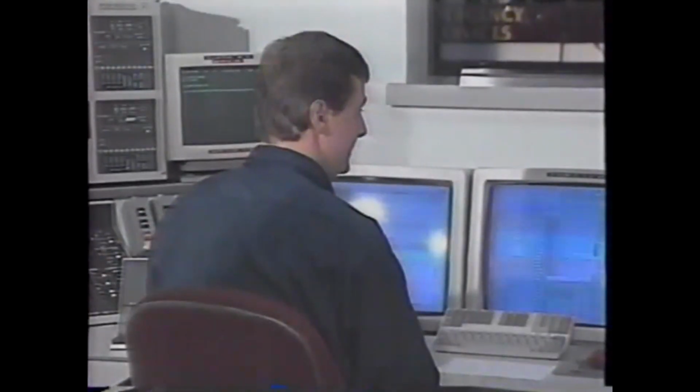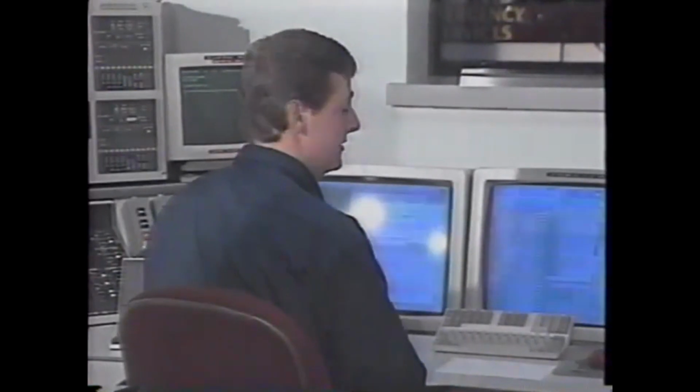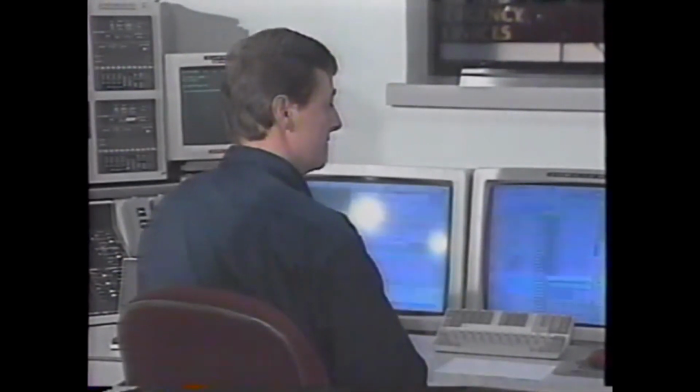And this is hooked up to different computers, for example, upstairs in the deputy's office and the chief's office. Then they can be notified, without bothering us, of what's going on in the town of Newmarket or in Northern York region.